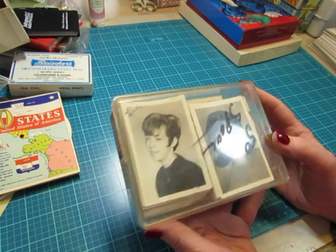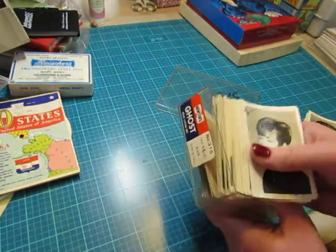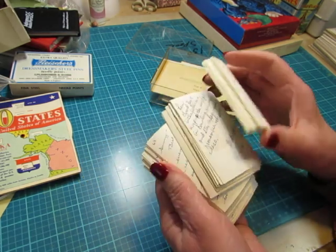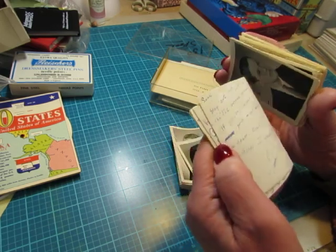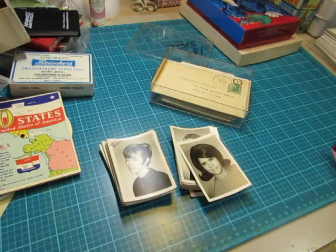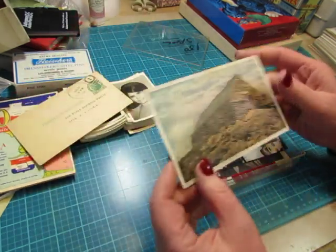I found this in a dresser drawer, and it's just some senior pictures from the 60s. And I like to use photos in my journals. So, boys and girls, and some of them were dated. 68 is when they're from. The funny things people write on their cards and in the senior books, you know. So I grabbed those, and then this is just a little postcard that was in there, and this is a postcard also.